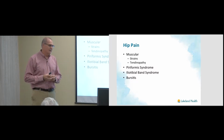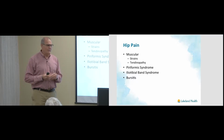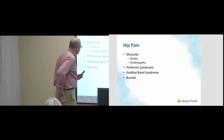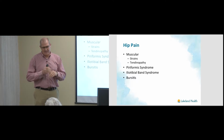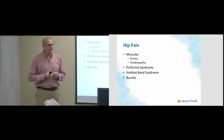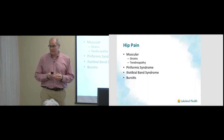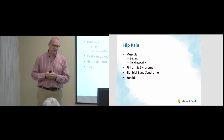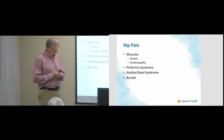Piriformis syndrome. People talk about having sciatica. Well, the piriformis muscle is a muscle that lays right across your butt cheek, and the sciatic nerve runs right behind that muscle. And it can cause a lot of pain into the back side of the hip. It's kind of right along the lines of a muscular or a muscle strain or a tendinopathy.